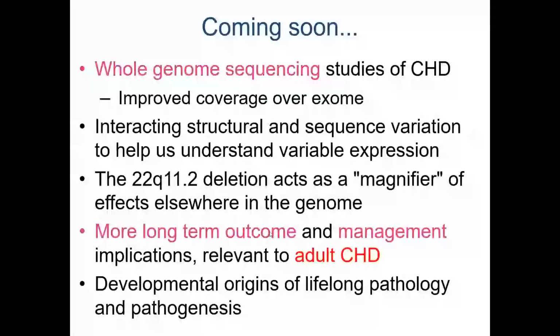So what's coming soon, what's on the horizon, a lot of genetic studies now using whole genome sequencing, and that improves coverage over the exome, and it allows you to assess other types of variation that I can tell you about if anybody's interested. What we are often testing is the hypothesis that the deletion is acting as a magnifier of effects that are present elsewhere in the genome. So other variants, structural and sequence variation, are going to help us understand variable expression within this condition and also in the general population. So it acts as a model, really.